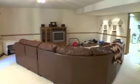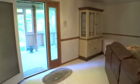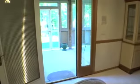The walkout lower level features a large family room with door leading to a screened-in porch. An additional bedroom, full bathroom, and shop or storage area complete this level.